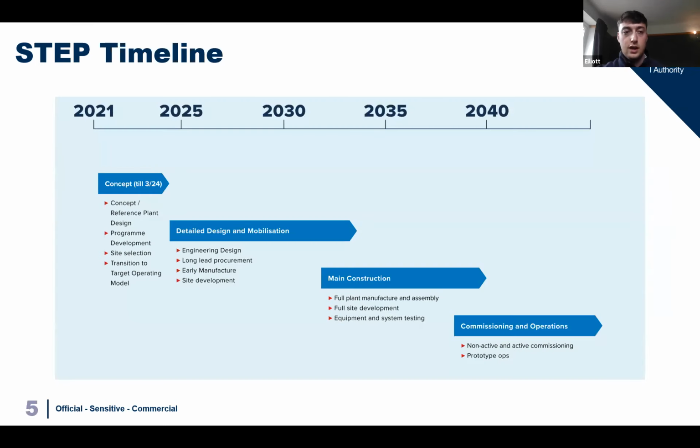So this is the timeline for STEP. We're currently in the concept design phase, which finishes in April next year. And then we'll progress into the detailed design and mobilization stage from 2025 to 2035. So this will be detailed dimensioning of reactor components and engineering design. We'll be finalizing our maintenance strategies and coming up with potentially early manufacture of prototypes and tokamak components.